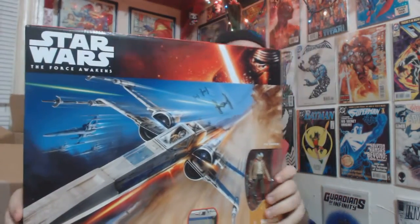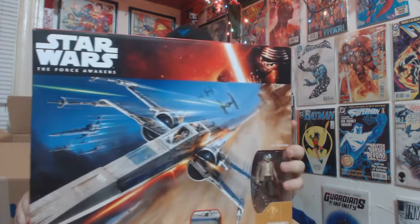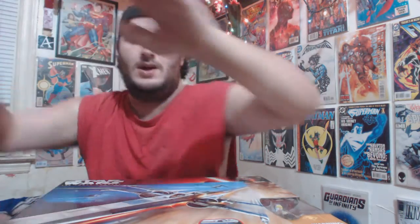Now you guys saw the First Order TIE Fighter. You saw the exclusive from Toys R Us. Well, this is Walmart. So we're going to talk about an exclusive from Walmart, and that is the Star Wars Resistance X-Wing. Basically, this is Poe's X-Wing, except it's in white and blue instead of black and orange. And I like this X-Wing a lot more. I am giving you guys a bit of a warning here. There have been problems. I've seen this with a few reviewers already who got Poe's X-Wing. There were a lot of issues with the cannons on Poe's X-Wing. They've been bent. They weren't straight.